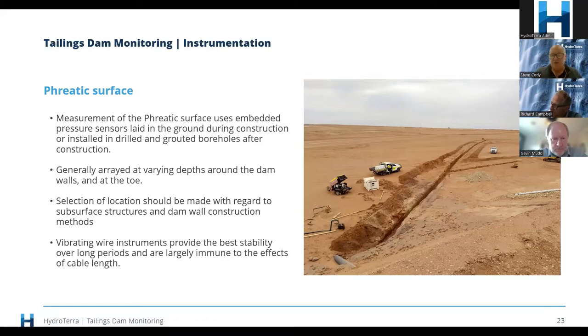Vibrating wires is my preference. It's quite a simple technology. It doesn't drift, doesn't need to be recalibrated at intervals, and can remain stable for very long periods. It's largely immune to the effects of cable length as opposed to voltage or something like that. So, next slide.